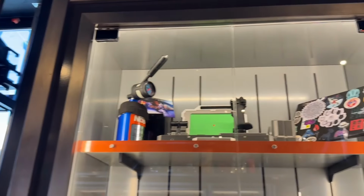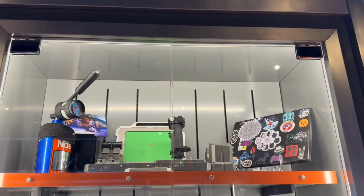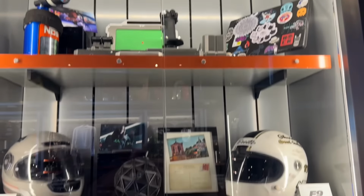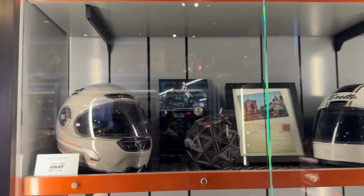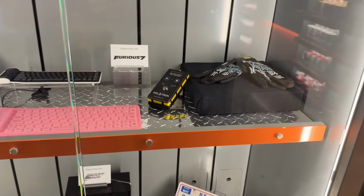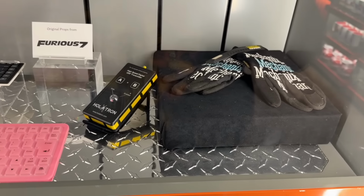And then on the right side, they got props too. We got NOS, a laptop. These are from Fast 10, some helmets. What do we got? Fast 7.